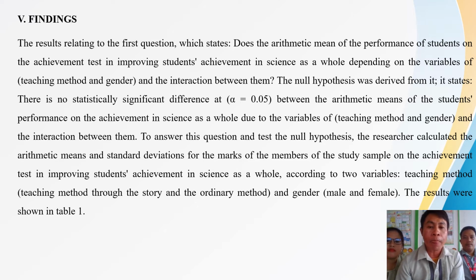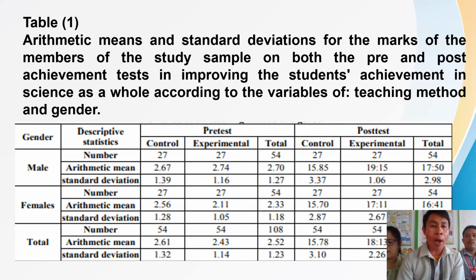To answer these questions, the test, the null hypothesis, the researcher calculated the arithmetic means and standard deviation for the marks of the members of the study sample on the achievement test in improving student achievement in science as a whole according to two variables: teaching method, blended learning and the ordinary method, and gender, male or female. The results were shown in Table 1. Table 1, arithmetic means and standard deviation for the marks of the members of the study sample on both the pre and post achievement test, improving the student achievement in science as a whole according to the variables of teaching method and gender.